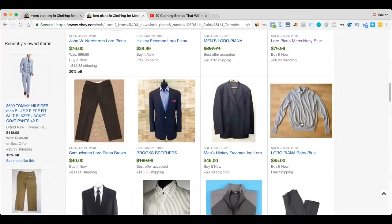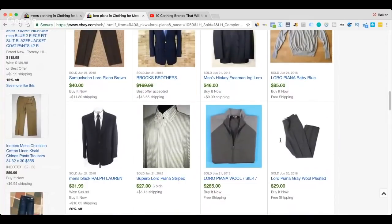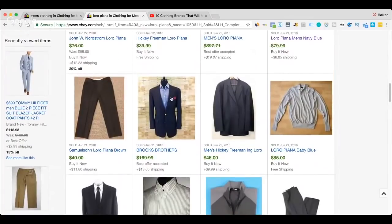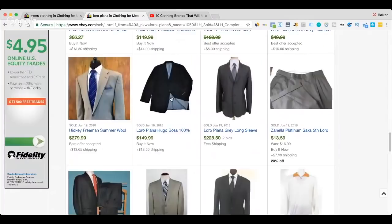Like here we have a, I don't know if it's a sweater or what, I'm not going to click in, but that sold for $85. Brooks Brothers gold button blazer. I'm going to assume that Loro Piana is associated with it in terms of the fabric. $169.